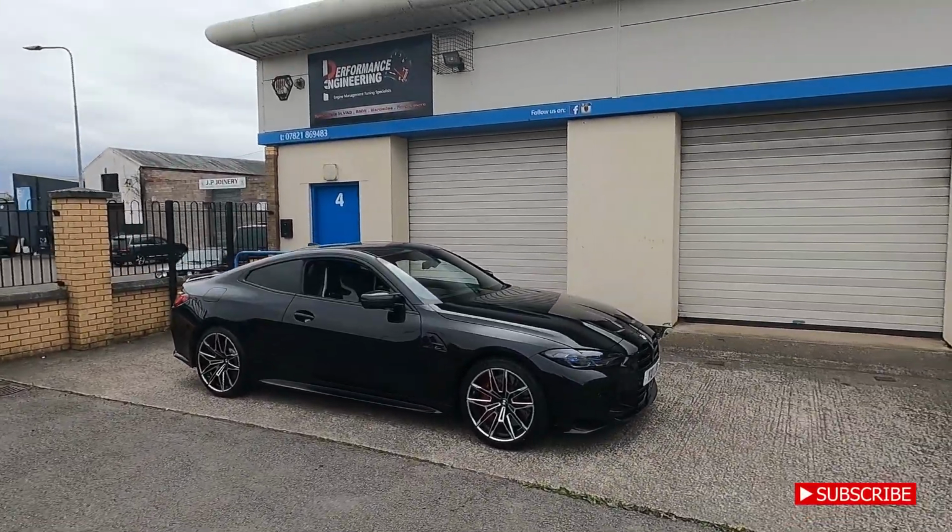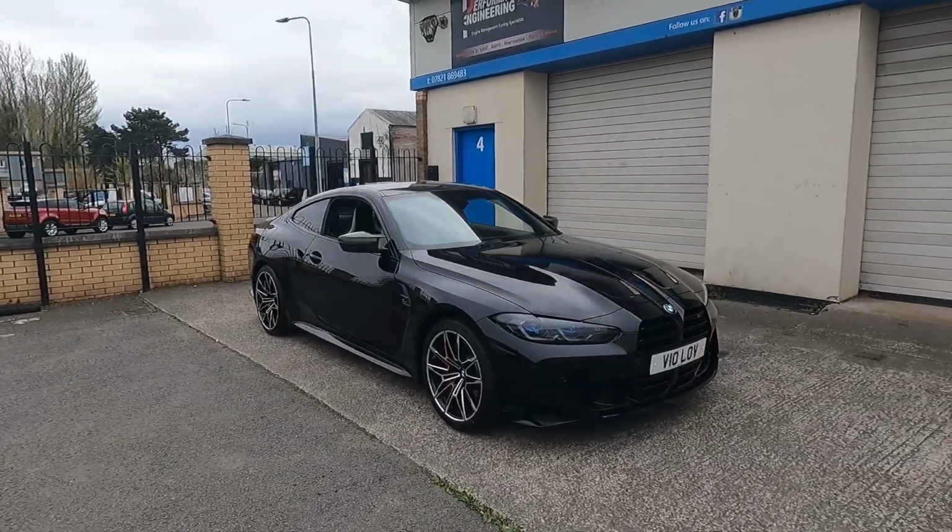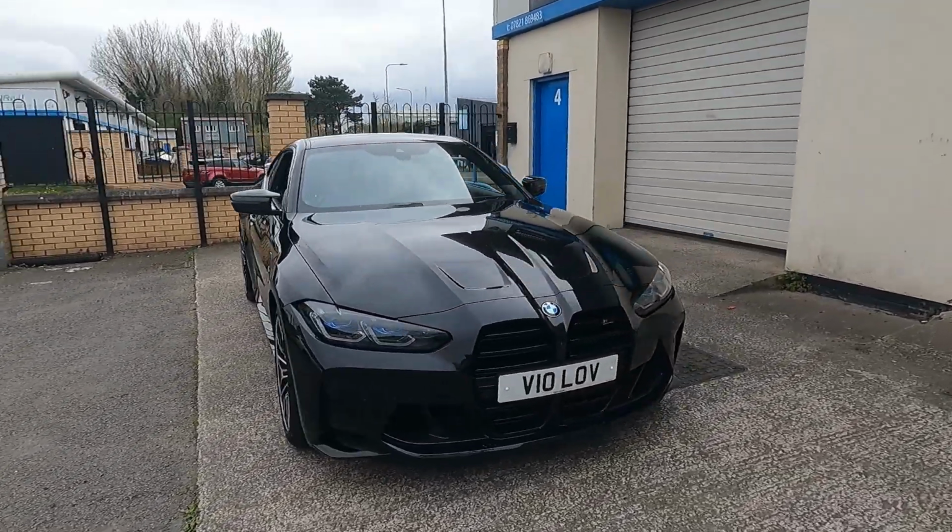Today we've got a BMW M4 in. One of the salesmen from BMW Bristol has popped down, so we'll just go through the car and show you what it looks like. The car is in Black Sapphire, so we'll just quickly run around the car.